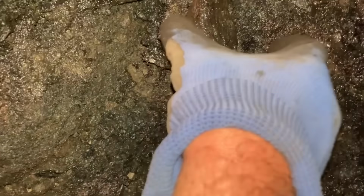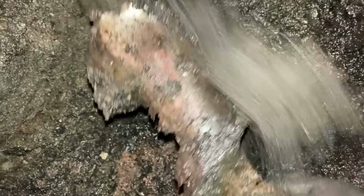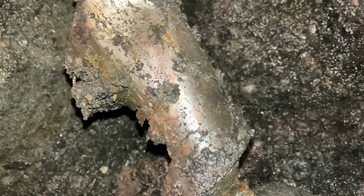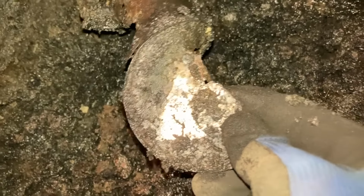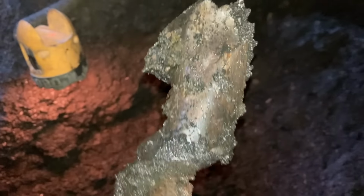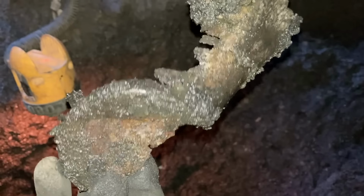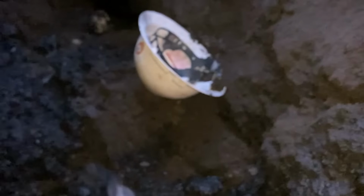That looks like an old soldered can. Totally preserved. That's wild. Look at that. It's still got the steely color to it. I mean, no oxidation or rust at all for 140 years. The level of preservation of stuff down here is incredible. I mean, the artifacts you could find. Wow.